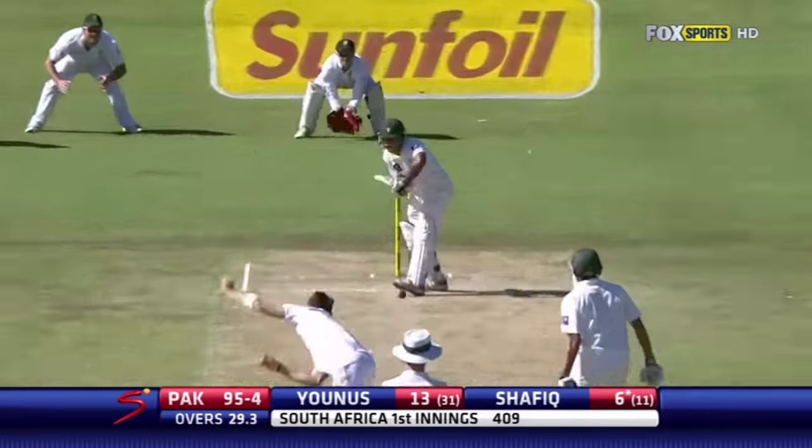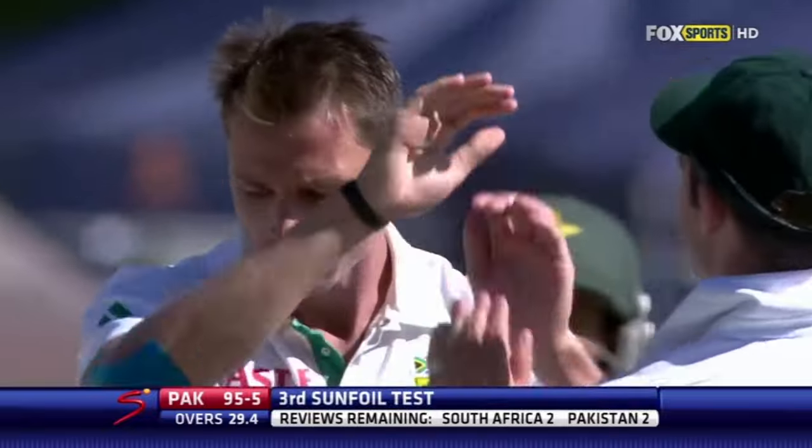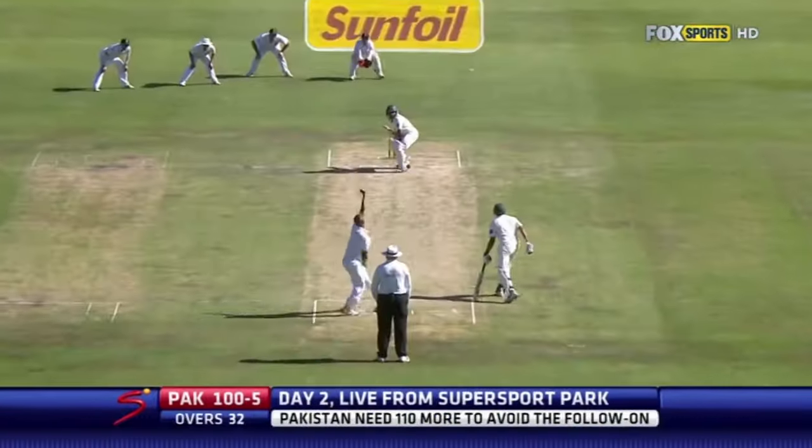Big shot. He's gone up in a big way. And up goes the finger. So Steyn has got the affirmative from Billy Bowden. I'm not saying he's picked up a wicket just yet. Ah, the beer snake has started.